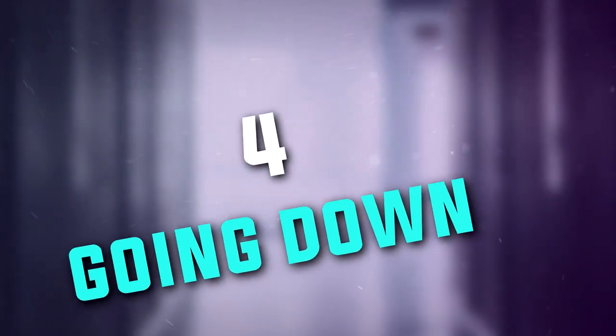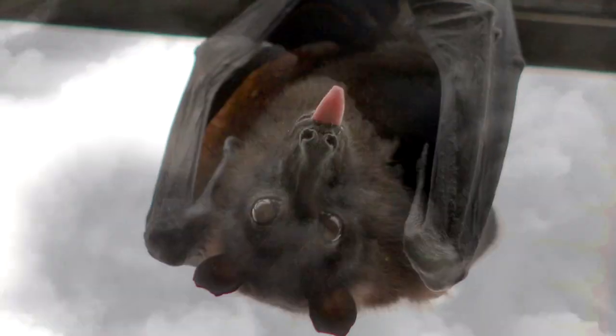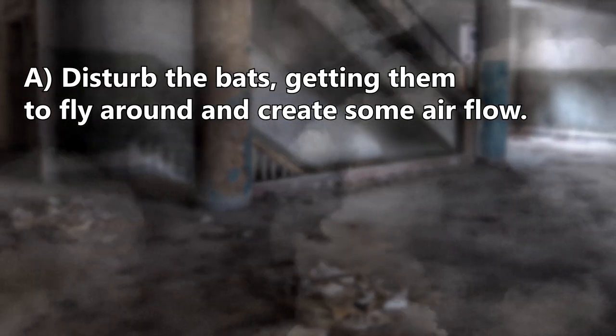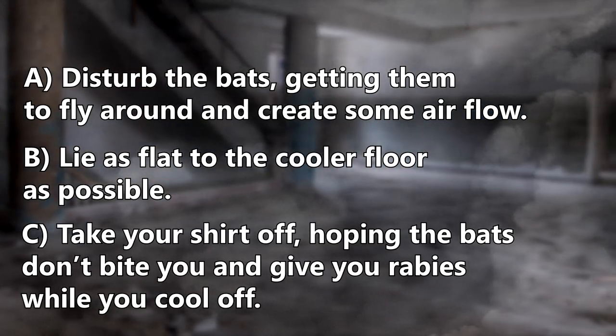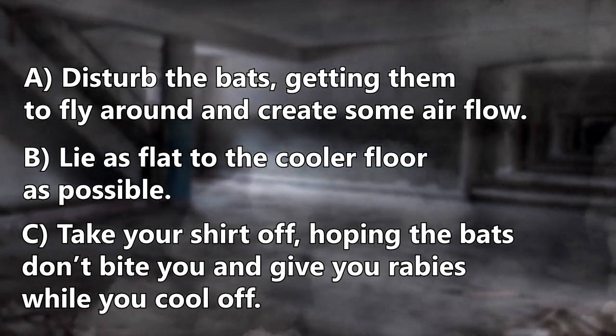Number 4. Going down. Unfortunately, the basement's dangerous too. The room's quickly filling with dust from outside, making it hot and hard to breathe. Not to mention the hundreds of vampire bats on the ceiling. Which choice will be most helpful in preventing you from suffocating and overheating in the dust? A. Disturb the bats, getting them to fly around and create some airflow. B. Lie as flat to the cooler floor as possible. Or C. Take off your shirt, hoping the bats don't bite you and give you rabies while you cool off.